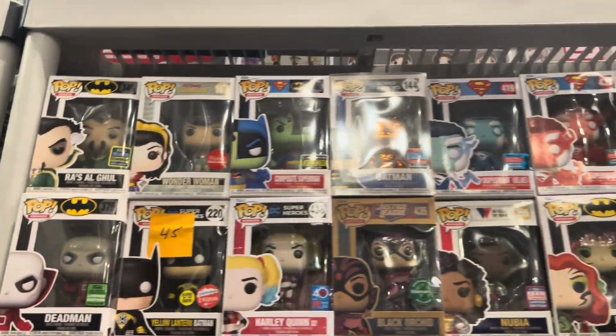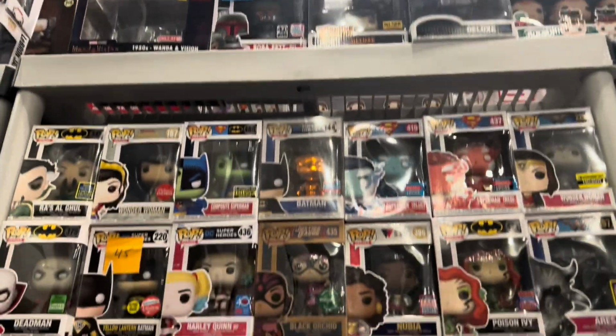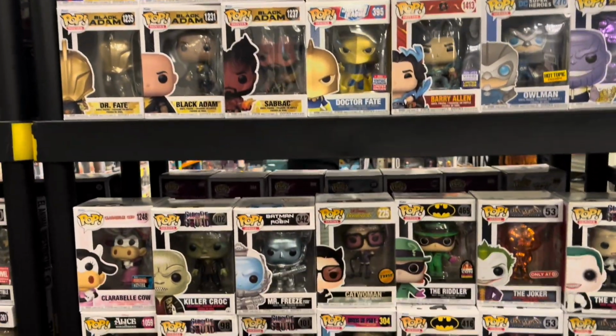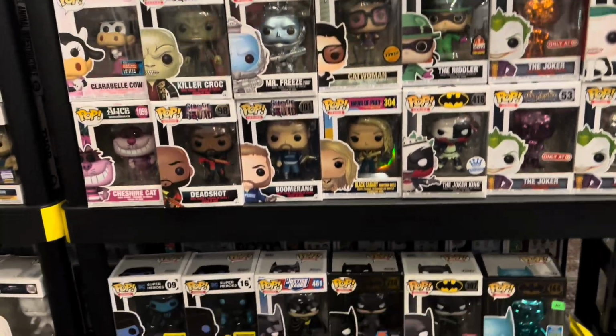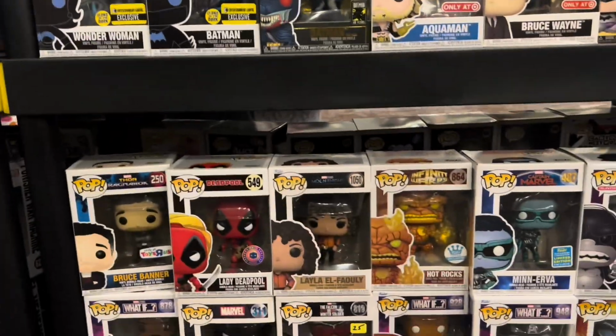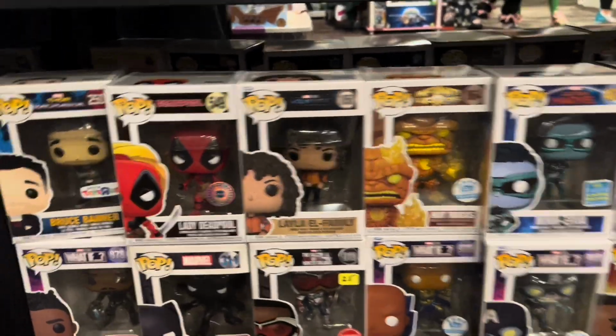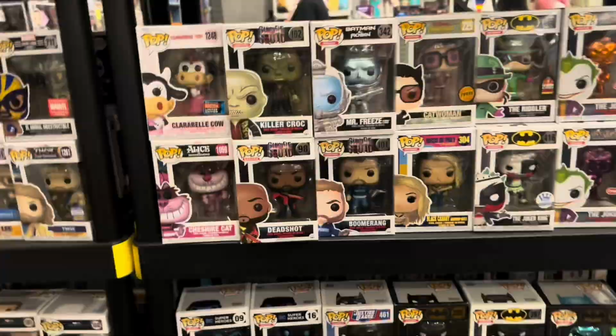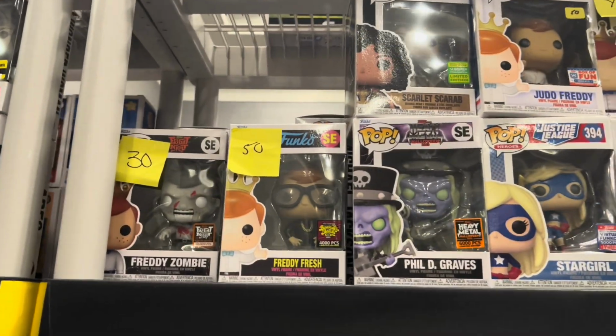Sliding over here to the right, you got a couple DC Pops, a nice selection of bigger Pops up top, some Black Adam Pops, which are niche. Down here we have a Mr. Freeze from Batman Forever. I love those Entertainment Earth black and blue DC Pops. And right down here, some more Marvel, including this original Lady Deadpool from Pop in a Box from back in the day. Pop in a Box trying to make a comeback.